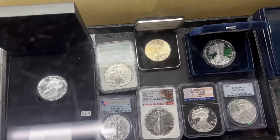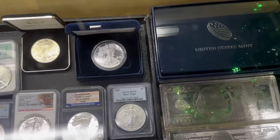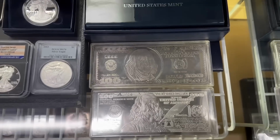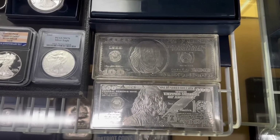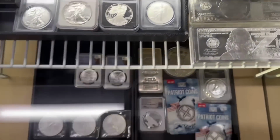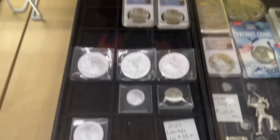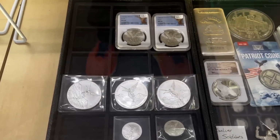We got some certified silver eagles. Looks like I got a 2-coin silver eagle set that I forgot to open the box for. And we got a couple of $100 bills that are 4 ounces of silver. Pan down here, so what we got. Mexican Libertads, older Mexican onzas in the back there.